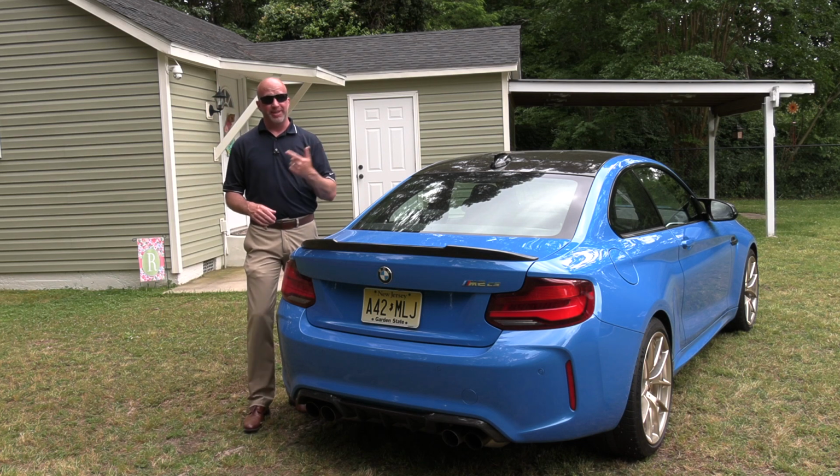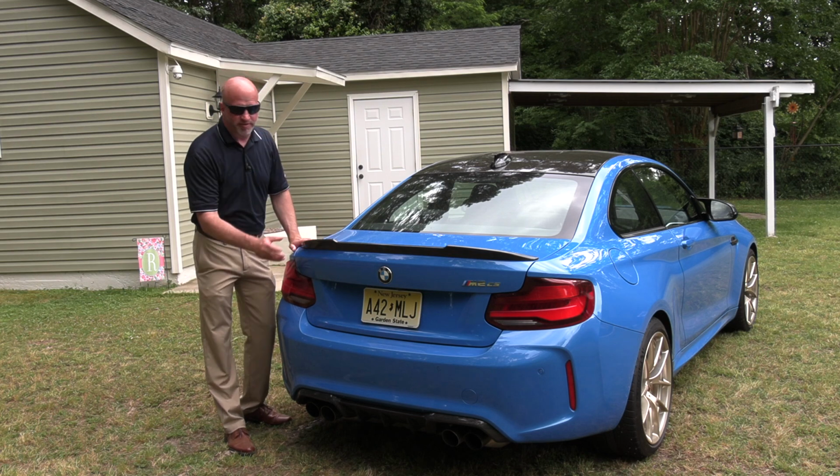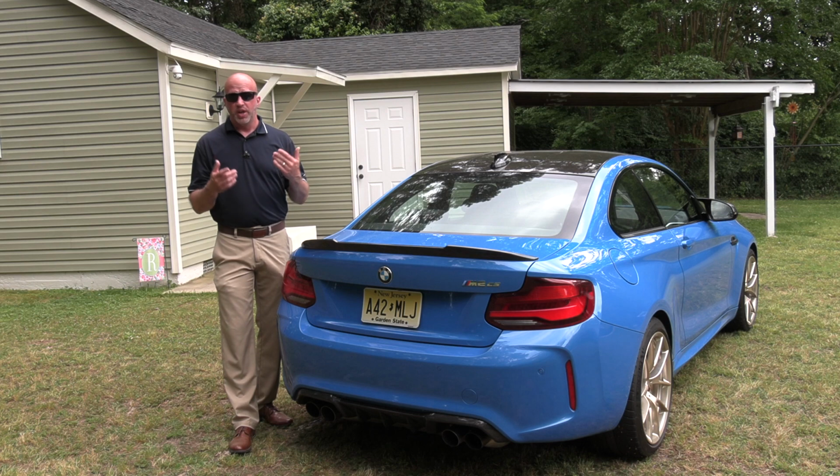Now, that blue certainly encompasses this entire vehicle, wrapping all the way around. Again, just carbon fiber accents here and there. Otherwise, that blue really fills in every void when you find it.